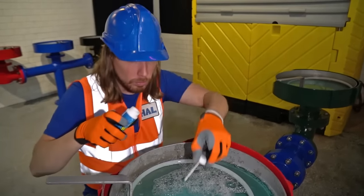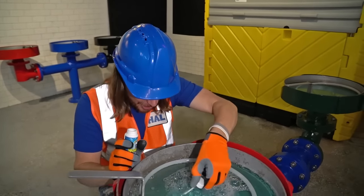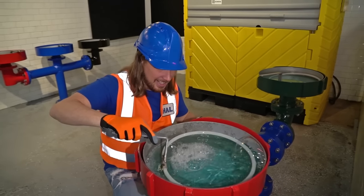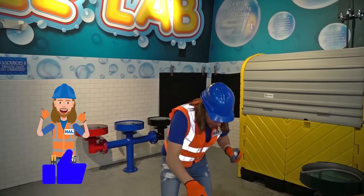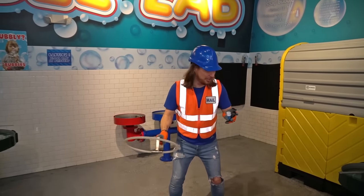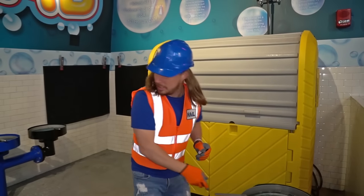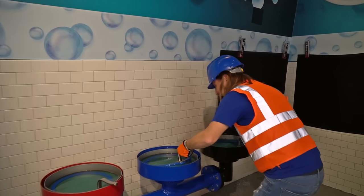Oh, yeah. Check that out. It's little bubbles. Oh, but look. Let's see here. Oh, wow. We even got big bubbles. Oh, that's absolutely awesome. Are they all different kinds of bubble stations? Got some here. Oh, we've got some over here, too. Check this out. We can do two at the same time.